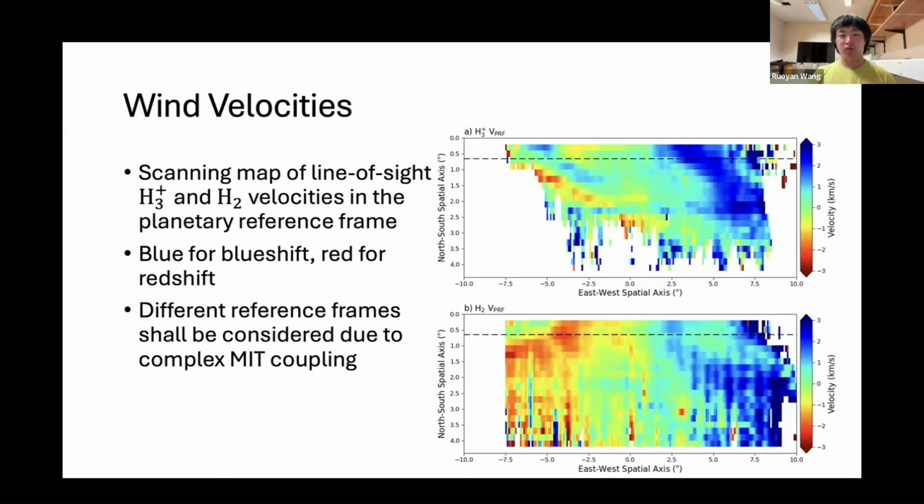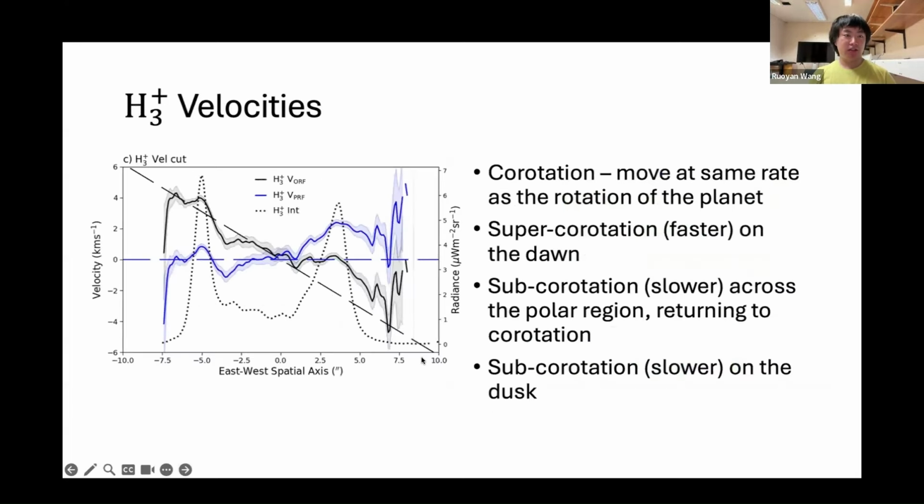To see that, we make two horizontal cuts through the aurora regions. The position where we make the cuts is labeled by the horizontal dashed black line. So let's see some details. Here is a velocity cut for H3 plus. The black curve is for the observer reference frame. The blue is for the planetary reference frame.